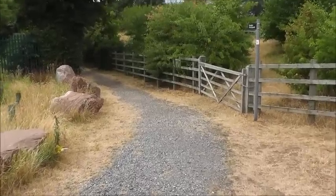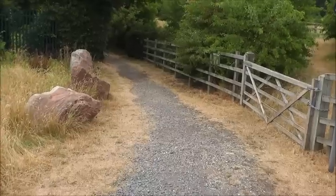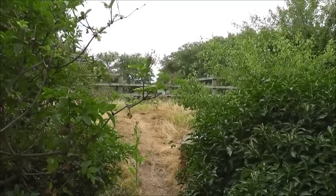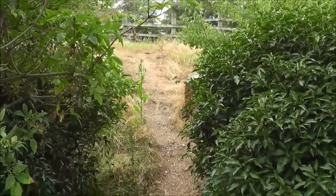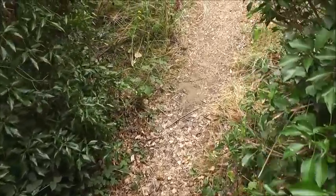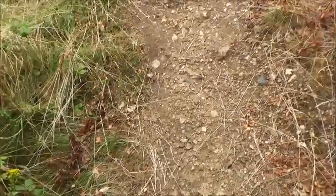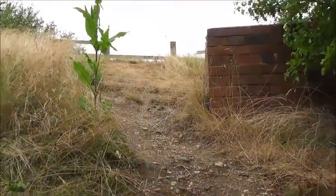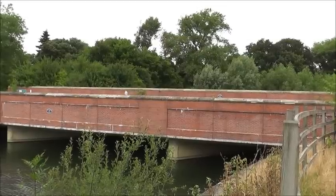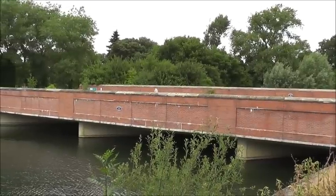Okay, so we're travelling down the footpath adjacent to the Jubilee River. The Jubilee River is now on our right. We're going to cut through the fence here, climb the embankment. Okay, we're climbing the embankment now. And here we are on the top of the other embankment, the embankment downstream of the Eton Road Bridge.